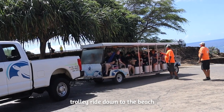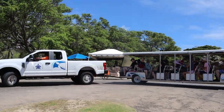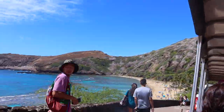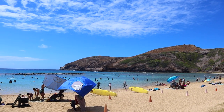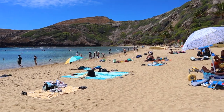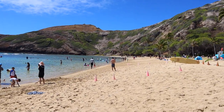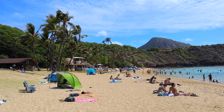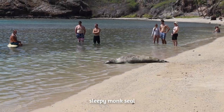After a riveting philosophical debate on the nature of water, we boarded a complimentary trolley that took us straight down the mountain to the beach. There surprisingly weren't any huge crowds on the beach like I expected. In fact, it was one of the chiller beaches we visited in Hawaii. But the best part ever was spotting a sleeping monk seal that had washed ashore on the beach.